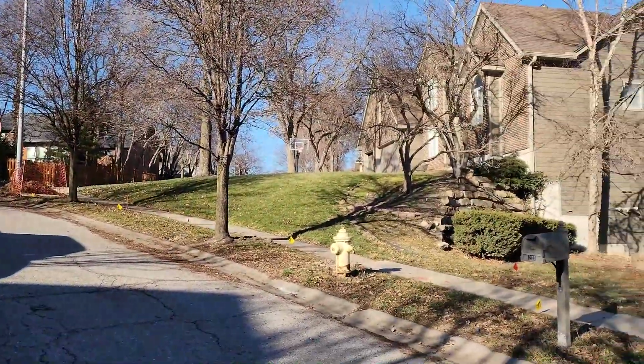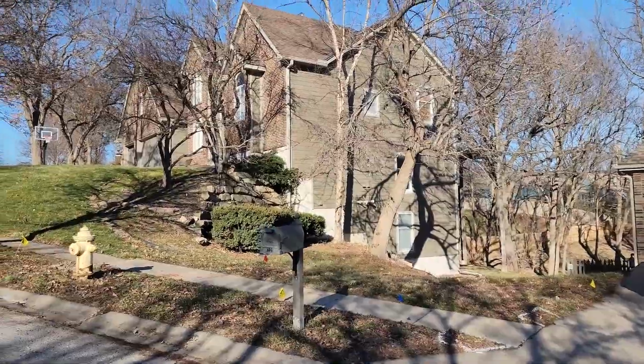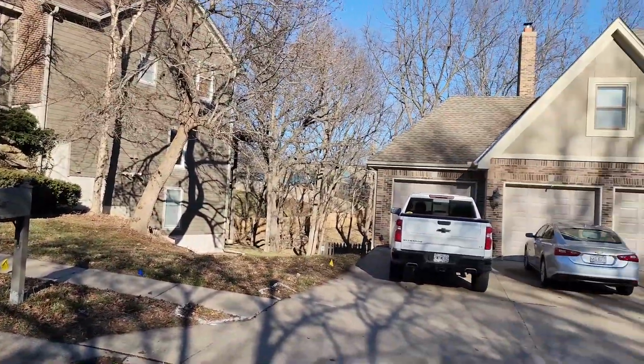House right next to it. That basically, because it's on a hill, you can see you basically got a full walkout basement and then the 2 upstairs. So let's go ahead and look at the property itself, which is right here.